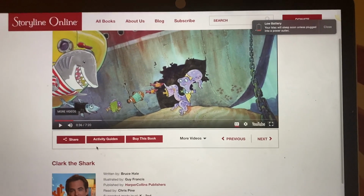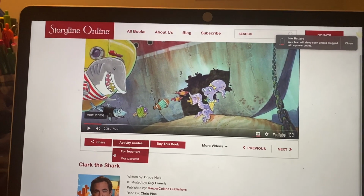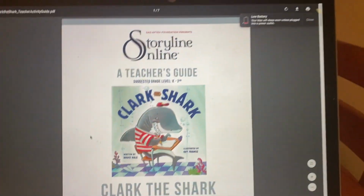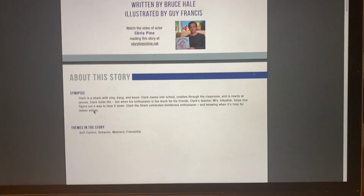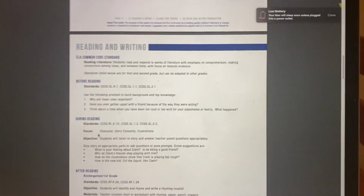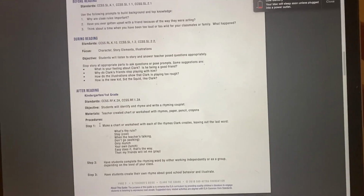The part that I like about this website is that underneath each book, there's this thing that says activity guide. It says for teachers and for parents, but honestly for both, I would just use the for teachers. It tends to be written out in more detail, and I think it's easier to follow. You can use the parent section, but it's pretty self-explanatory. And then it breaks it down into different standards. So you can tie these into the Virginia SOLs if you're a teacher, or VAP standards, you can tie it into whatever. But if you're a parent, you can definitely just do the activities.